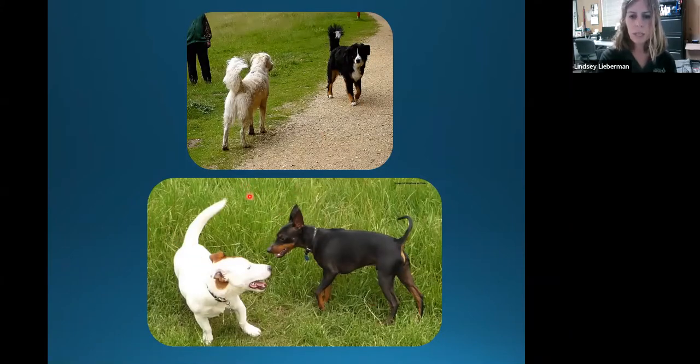This sort of greeting, you can see these little guys circling back and around each other. This is polite to dogs. Again, if a dog is going to attack, they're not going to waste their energy to arc. They're going to go in a straight line. So that arced approach is a way of indicating, look, I'm wasting my energy. I don't intend any harm to you.